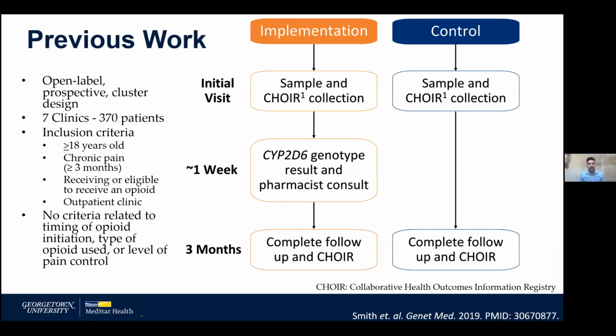And we did not have any additional criteria around how severe their pain was, pain etiology, anything like that. Really what we want to do is see if we dropped pharmacogenomic testing into some clinics, didn't do it at others, is there a difference? And so everyone kind of started out the same, where we did a buccal swab or cheek swab. That's what we used for the genotyping.